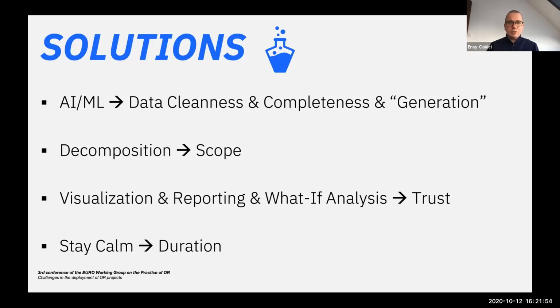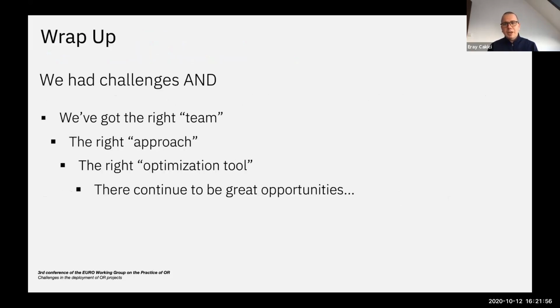And now my final slide, the wrap up. Even though we had challenges, and we really had many challenges in this project, at the end this became a success story, and the team is happy on both sides. I mean, both the IBM team and the client, and we also had a partner in this project. And I think the most important part of the success is the team. It is much more important than the tool or the approach that you take. But those are also quite important.